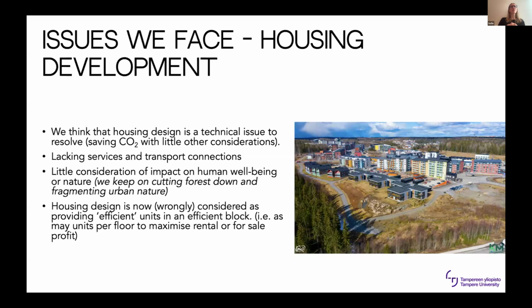And now it's very much about this efficient provision of shelter and efficient units in an efficient block. So as many units as possible to maximize rental or for-sale profit. And this is really problematic because it leads to these other health impacts that then have societal implications of increased healthcare being needed.